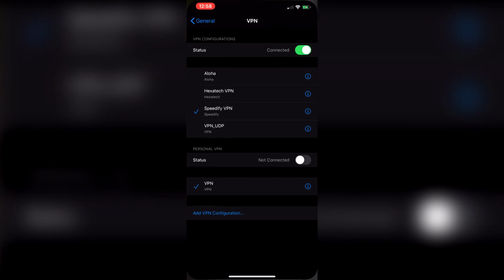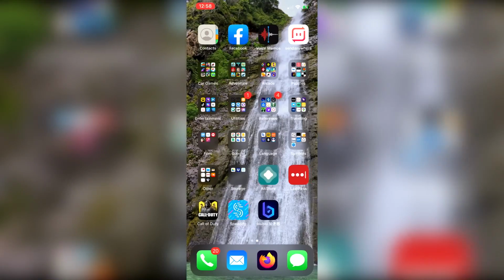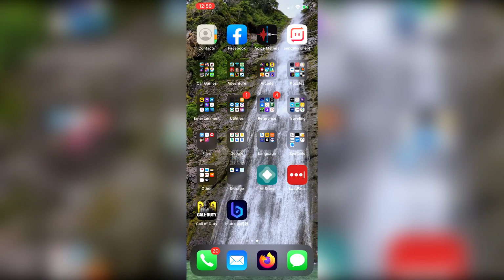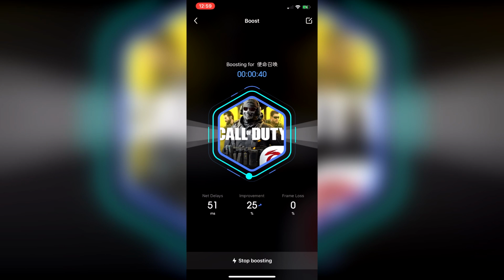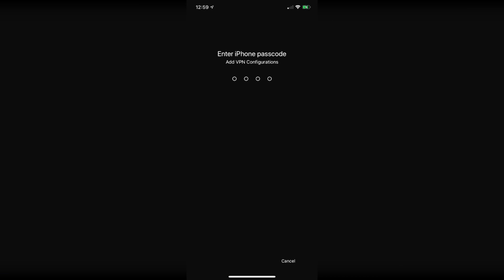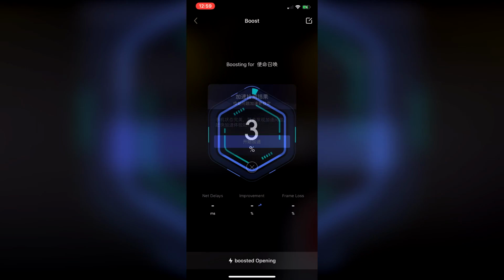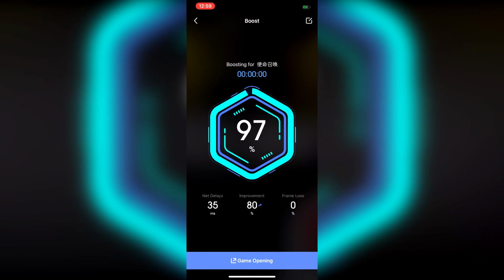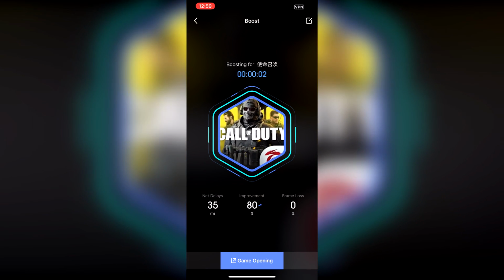It might have actually kind of messed around with Speedify, so what I might have to do is uninstall Speedify very quickly, delete this app, and then I will open up this app once again, and then we can see a more accurate improvement. Yeah, we can see it's at about 25%. So then we're going to click allow, put in our passcode, click yes. It's going to boost it once again, and yeah, there we go. Okay, so now it's actually working a little bit more properly. So we can exit out of this now, and then yeah, there we go.